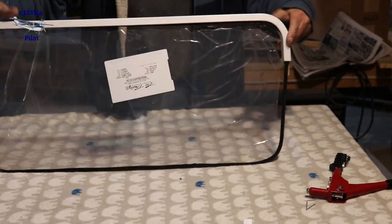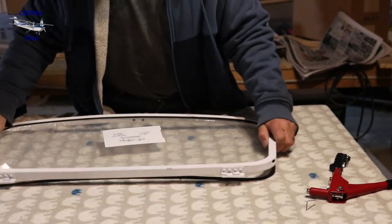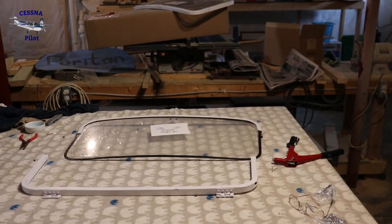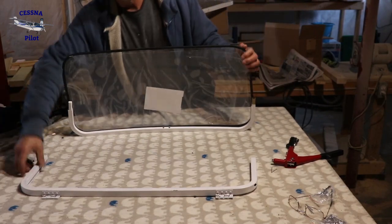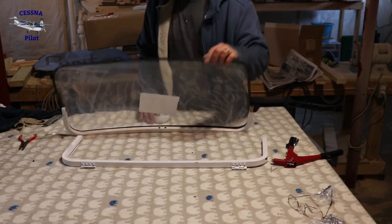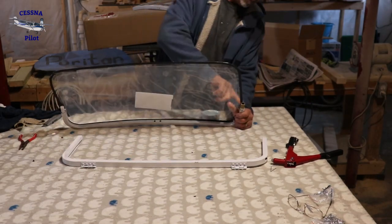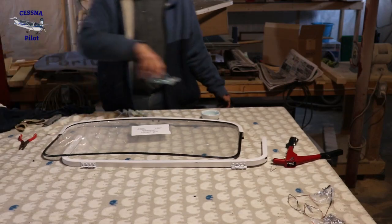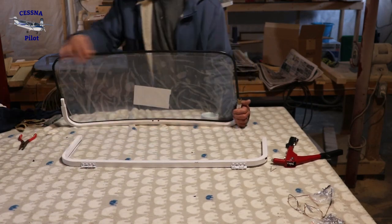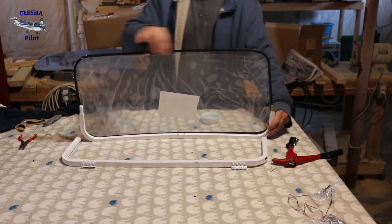So, obviously, very carefully here. So, we're going to take, let's do it this way. We'll do the top so I can just slide it. And then I'm hitting on the frame, not the window. You don't want to crack it. And when I'm done, I'll show you guys how to rivet this back together. It's real easy.